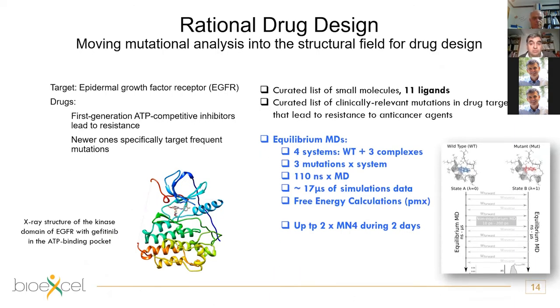The use case that we're more involved in at BSC is rational drug design, where we are using the EGFR protein, the epidermal growth factor receptor, a known target in chemotherapy. What is relevant in this protein is that different mutations, the mutations that appear in different people, actually change the way that the drugs affecting EGFR are able to work. Some mutations make the patient resistant to that treatment. Some of the mutations make that patient more sensitive to that treatment.